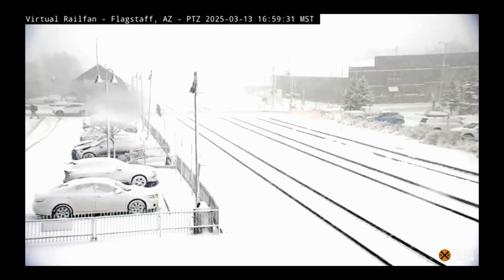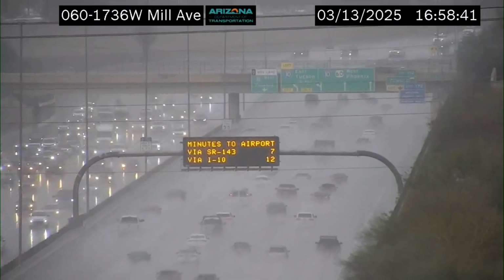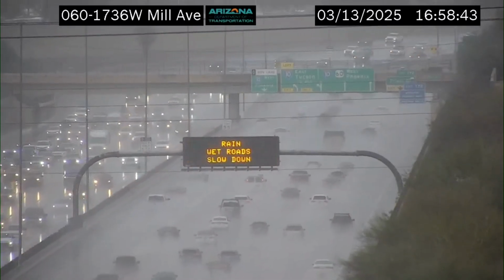And here in the valley, tracking a lot of soggy rain and certainly a soggy commute for commuters. A live look at the US 60 and Mill Ave. Of course, we have team coverage of this storm rolling through. Meteorologist Chris Dunn tracking it all in-house for us, and Joe Dana live in Flagstaff. Chase Golightly is driving around the valley in our weather tracker, seeing where it's coming down. But Joe, I got to tell you, you got the pictures of the day up there. In the last hour and a half, it seems like it's really started sticking.